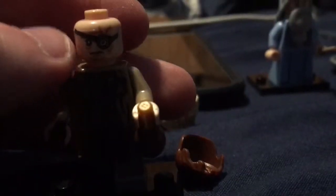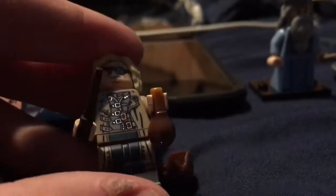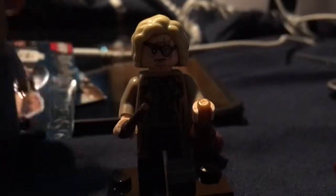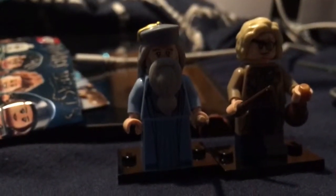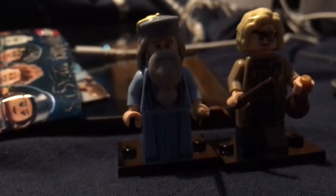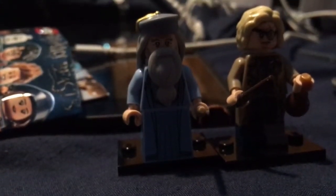There you go. So yeah, which I prefer out of these two? Honestly, I've got to say Mad-Eye, because of the nice surprise that he can be Barty as well, and just the innovation. But I do think these two are really, really good figures, and two of the best in the whole series, although the entire series does look very good. So that means I now have Dumbledore, Mad-Eye, Ron, and Cho Chang. Alright, so I may show them in a later video.